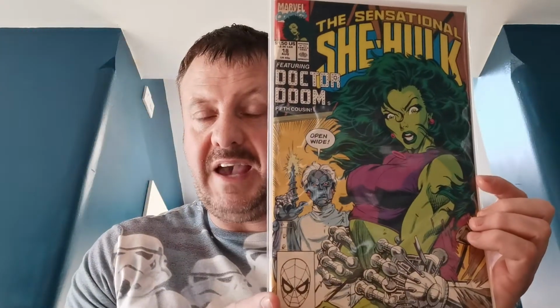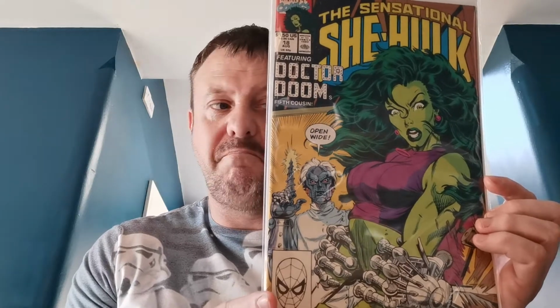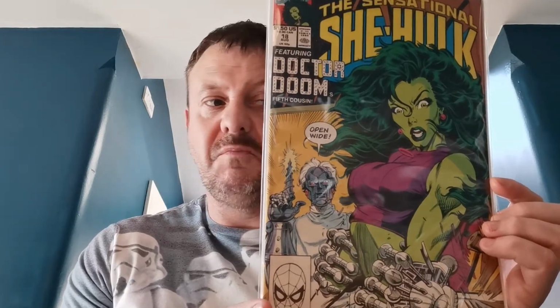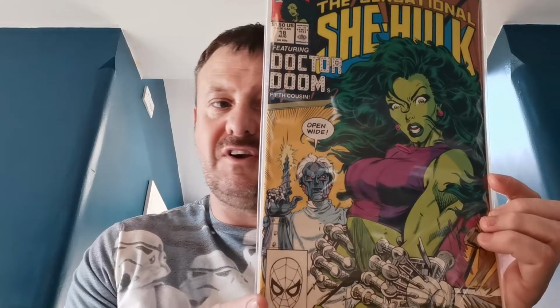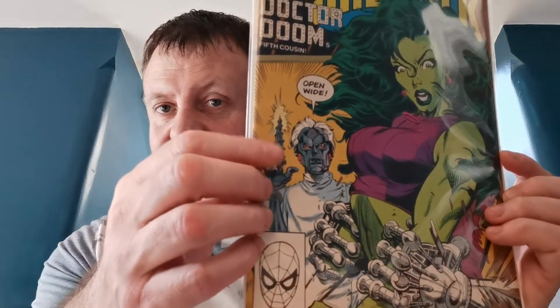This was a nice little pickup because I've noticed this book is doing a little something. It can go for around 12 to 15 quid. This is Sensational She-Hulk, issue 18. Believe it or not, this is the first appearance of Dr. Bob Doom, Robert Doom, a distant 5th cousin of Doom who resents his success. And look at him there on the front cover.